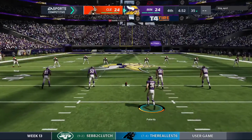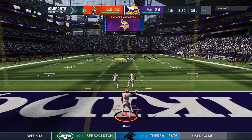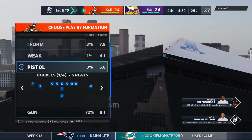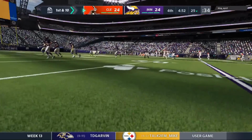Nothing separating these two sides. 24 all, our score as he sends this one away. And no return on this one as the fair catch is signaled for and taken. The Browns take over first and 10 at their own 25-yard line.